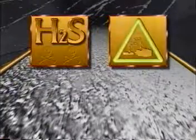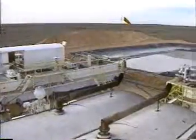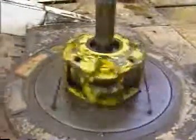Lastly, hydrogen sulfide is corrosive. A byproduct formed from this corrosion is called iron sulfide scale and can often be found in vessels and pipes containing H2S. This material can spontaneously ignite when exposed to air. If you clean such equipment, be sure to keep all surfaces wet to avoid ignition.